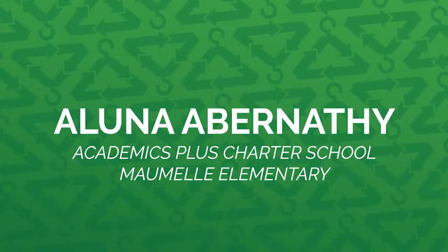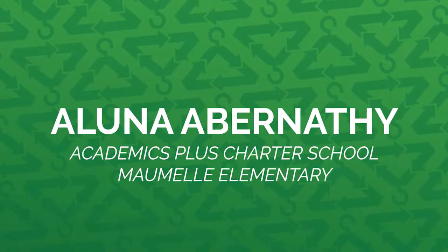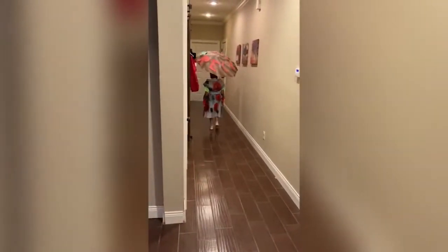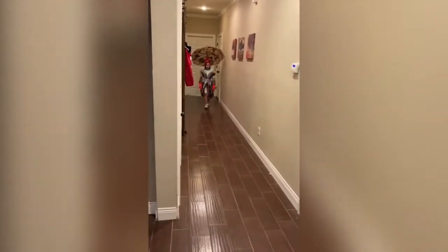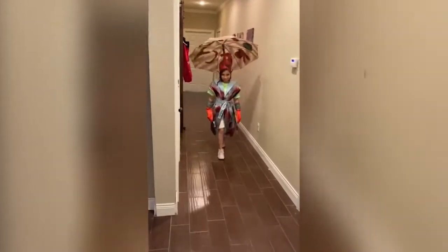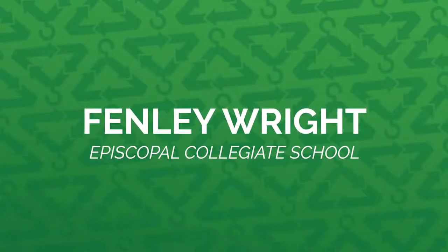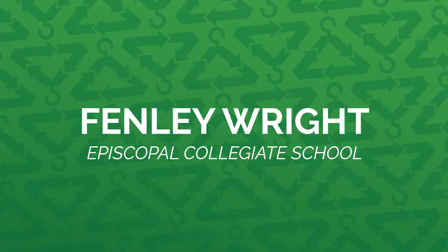Love it. ALUNA ABERNATHY, and she's also from Academics Plus Charter. Absolutely love the use of all the different materials. I do too, and I love that it's just kind of a silent, hidden thing with the umbrella turning around. Yes. I think it's like a laundry soap or detergent container. Yeah. Awesome.